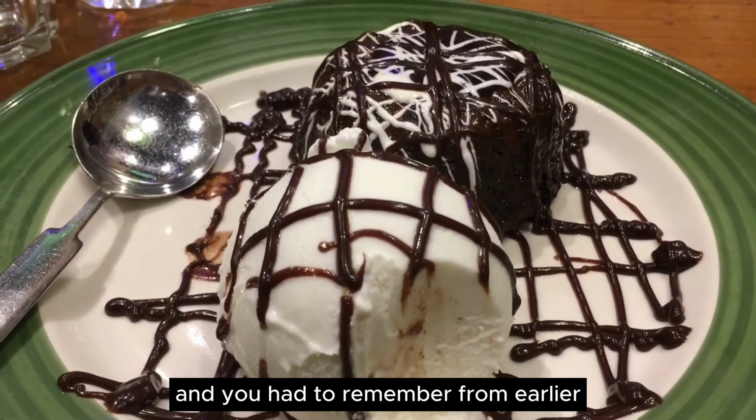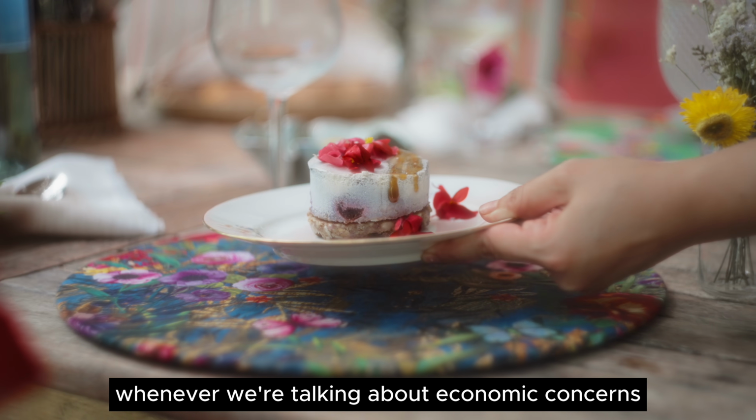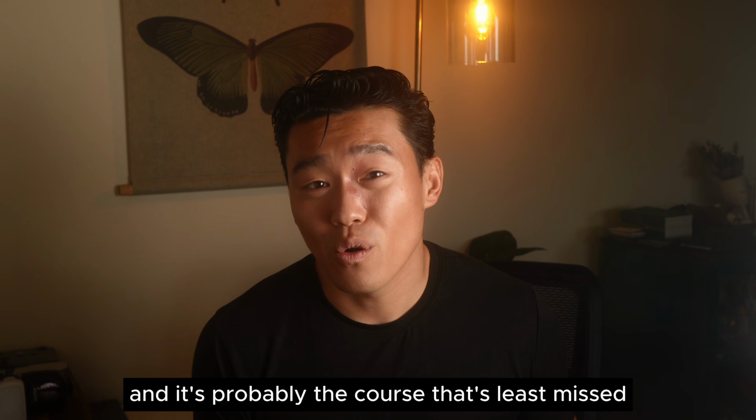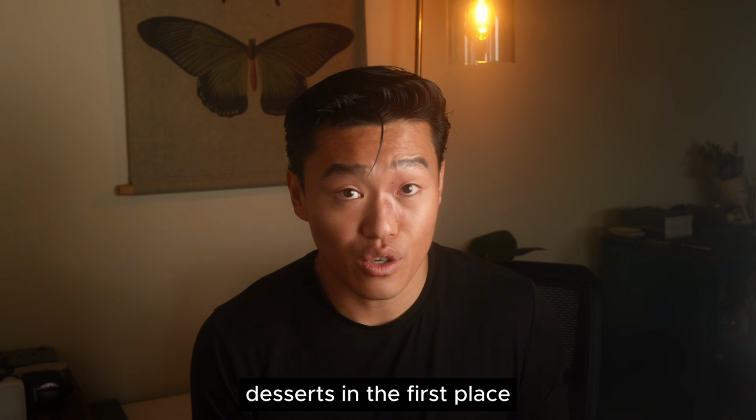And thus you get into a weird situation where countless establishments are all serving the same things. And you have to remember from earlier that desserts are really the first things to go whenever we're talking about economic concerns or even dietary concerns. And it's really at the lower point of the gastronomic as well as price scale. And it's probably the course that's least missed since it's really optional and a lot of people don't even order desserts in the first place.